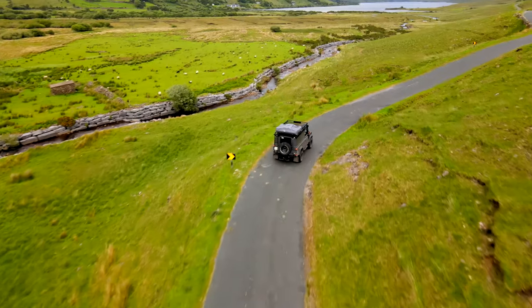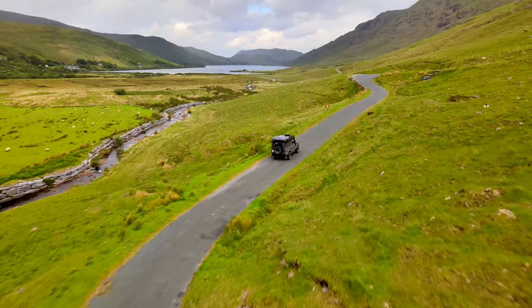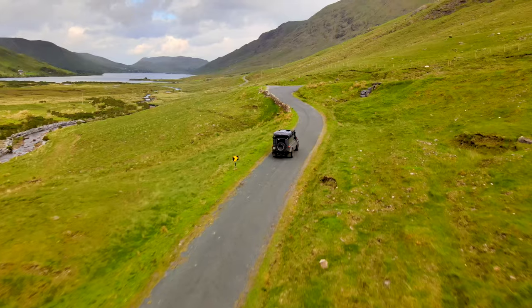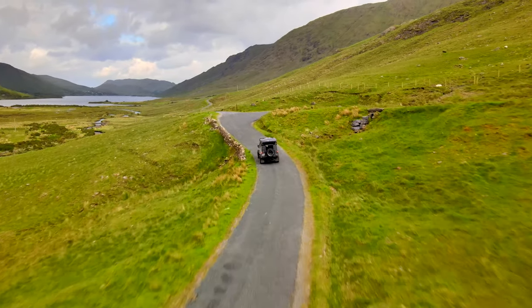Welcome back to the second installment of our Connemara adventure with Bernard. After the breathtaking experience at that stunning lake and magnificent tree, we were both buzzing with excitement to see what the rest of the day would unveil.